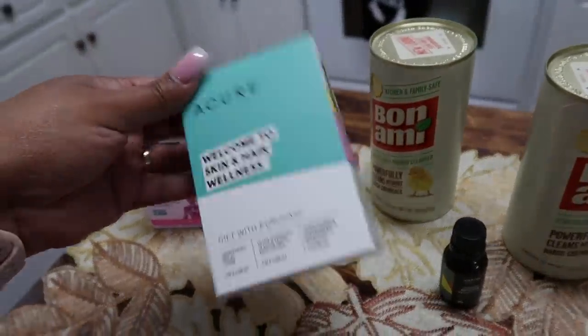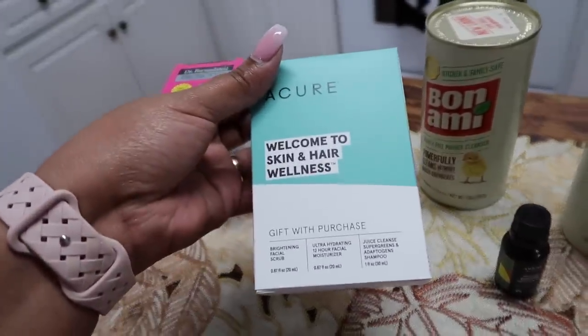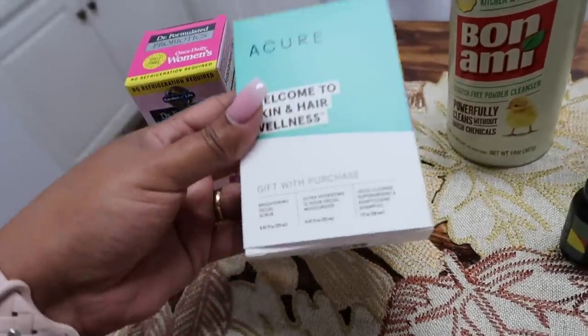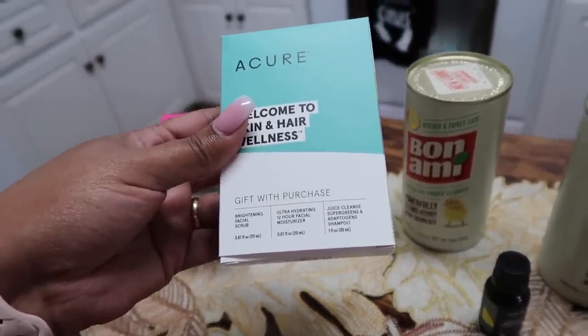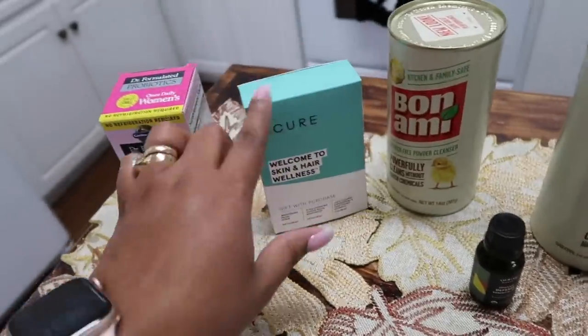Also, this one was actually a free item for me. So this is a Welcome to Skin and Hair and Wellness. It's a brightening facial scrub. Y'all know I love stuff like this. Ultra hydrating 12-hour facial moisturizer, juice cleanse, super greens, and adaptogens shampoo. So yeah, I'm excited to try that.